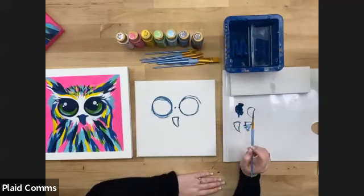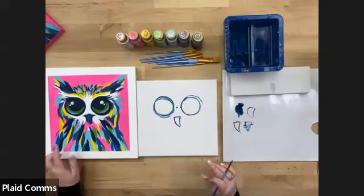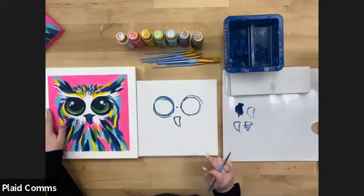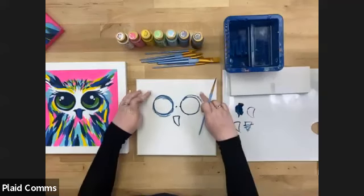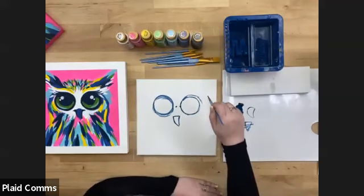Okay, so now that we've painted our little curved triangle beak, we are going to start painting the body of our owl. We're going to start sort of making him come to life, sort of finish the shape of him. So we're going to sort of draw his head, and to do that, we're just going to follow the curve of the eyes. The eyes are obviously the biggest part on this owl, so we're just going to follow those eyes, follow the curve on either side. So here I'll show you what I mean.